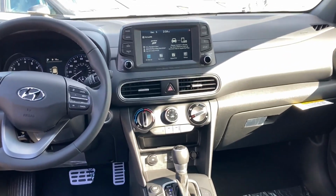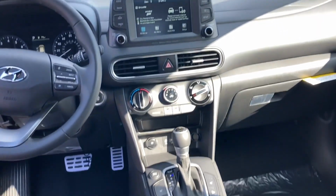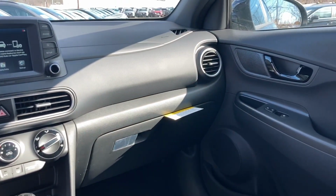I use that all the time. What I do like about these seats, even though they are cloth, like I said, I'm not gonna zonk it too much. Oh no, I said zonk.